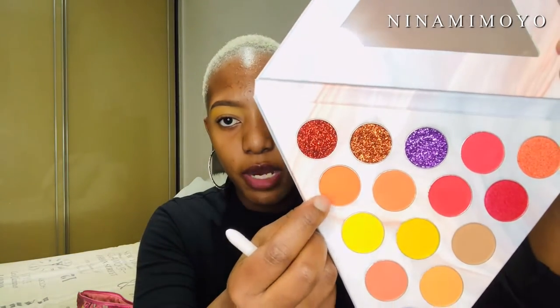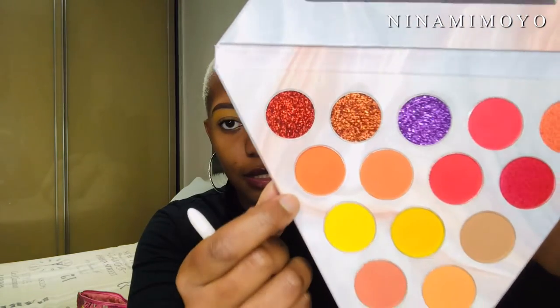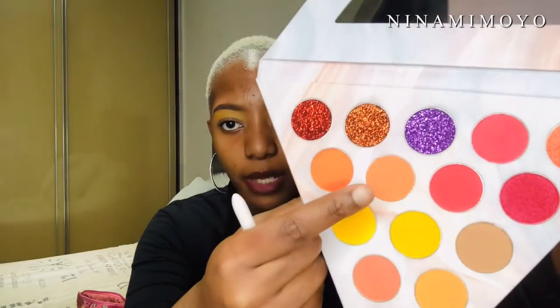So I'm going to use the same brush and then I'm going to go in with this orangey color over here. So I want to go in with the bright one, but I also want to go in with a bit of this lighter one. So there's a difference in the colors, if you guys can see. This one is a bit more bright compared to this one.